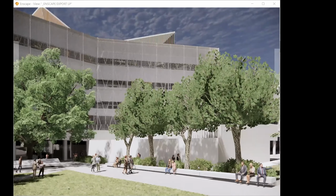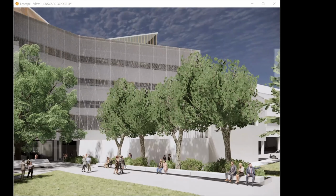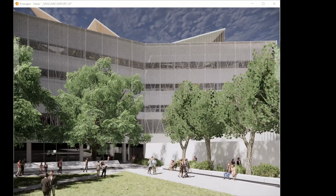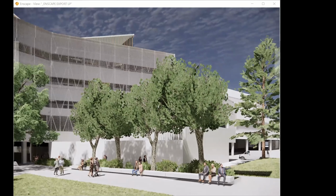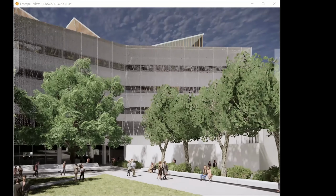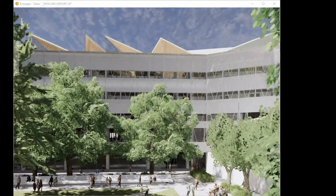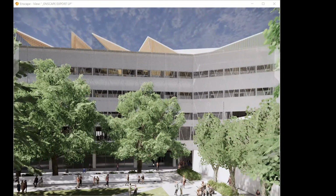We're proposing a number of new trees around the courtyard with a series of benches and outdoor spaces. And that completes the tour. I think we're handing over to Harper now for the landscape.